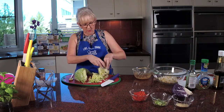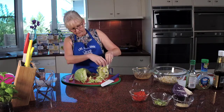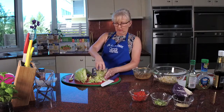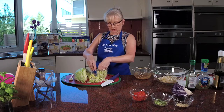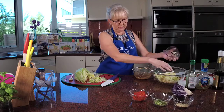So we're just going to pop this in here, push it down just so we get a good amount of lettuce. Oh, I think I've overdone it just a tad. Let's take a couple little bits of that out. Little chunky bits. There we go. So I'll pop that in there with the bean shoots.